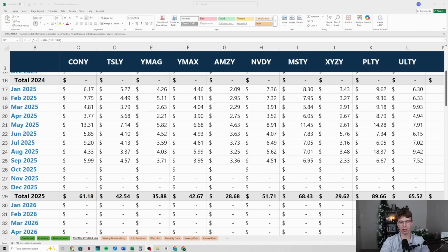So we've seen it fall from $11 in the month of May. May was a great month for volatility, that's for sure. All the way down below $7, now at $6.95. XYZY, another very poor performer, both in dividends and in overall return.